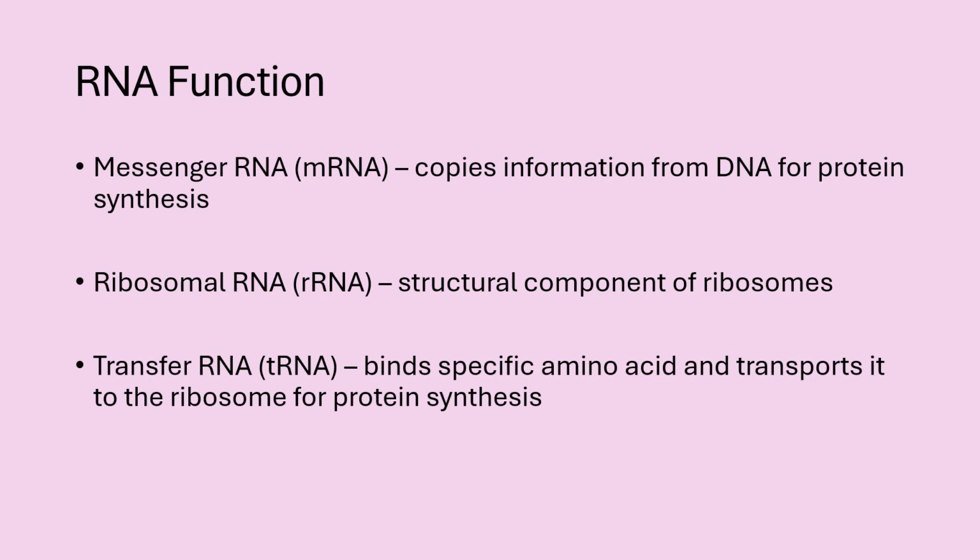Ribosomal RNA, which is referred to as rRNA, becomes part of a structural component of the ribosomes. And you remember the ribosomes, that's where the protein synthesis actually occurs, the site of it. Transfer RNA or tRNA is going to bind to amino acids. There are at least 20 different types of tRNAs because each one is very specific for which amino acid it can bind. So if it can bind the amino acid alanine, that's the only amino acid it can bind. So it's very specific which amino acid it will bind, and then it transports it. The amino acids are just floating around in the cell. The tRNA will go bind to the specific amino acid and then transport it or bring it over to the ribosome when needed for making the new proteins.